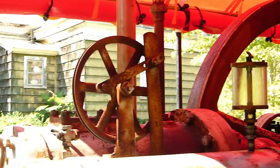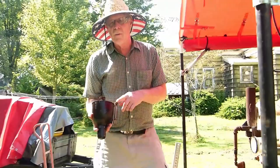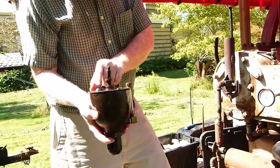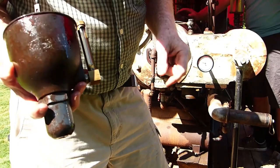These are typical oilers found on oil well engines. Not necessarily something you would put on a Reid. Same thing, big pot, control the amount of drips, screw on the top, lock it in with this on there, see how much oil's on the inside of it. Looks like I need to put a little more oil in there. It's got some, but it'll be enough for today's run.